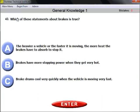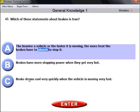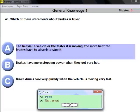Question number 43. Which of these statements about brakes is true? Now we need to find out what statement is correct about the brakes. And please remember, again, there is another hint. The longest statement is the correct one. Okay, that's one way to find the right statement. And also read it. The heavier a vehicle or the faster it is moving, the more heat the brakes have to absorb to stop the vehicle. Okay, and the key word is to absorb. When you are asked about the brakes, look for absorb. Let's see, click A, click enter, yes. If you are asked about the brakes, the key words are heat to absorb.